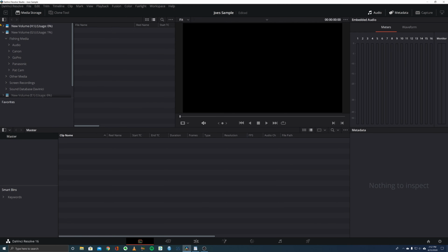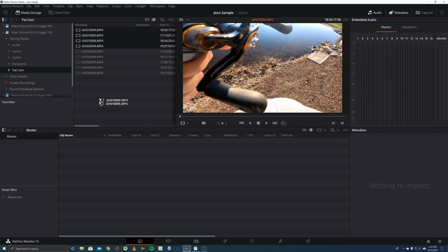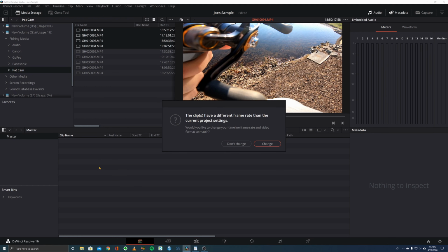You're ready to roll. And now what you do is you grab your data, and let's just grab a couple random files, and let's drag them down into this window below. And it says, hey, these frame rates are different than your frame rates. And this could be because, let's say you have a 30 frame project, but you have 60 frame footage and you're going to use some slow motion down the road with this footage. Then yeah, the footage is a different frame rate. And this asks you, do you want to change the project? Because you can't change it once you bring everything in to a different frame rate. And you say, no, I don't want to change it because I know that it's 60 frames.